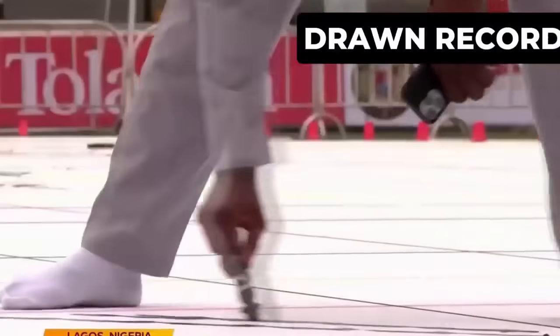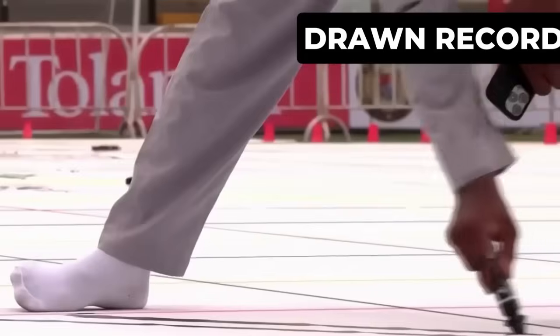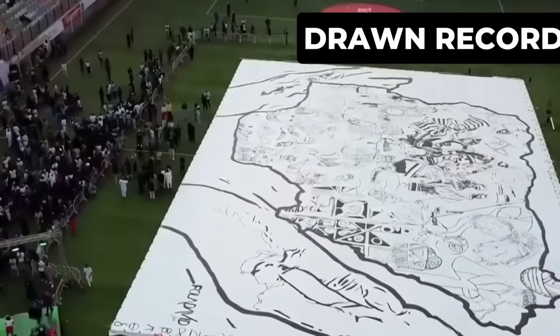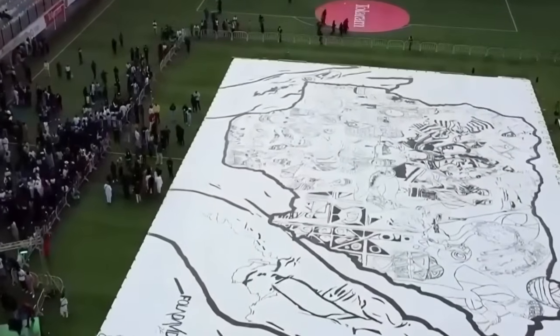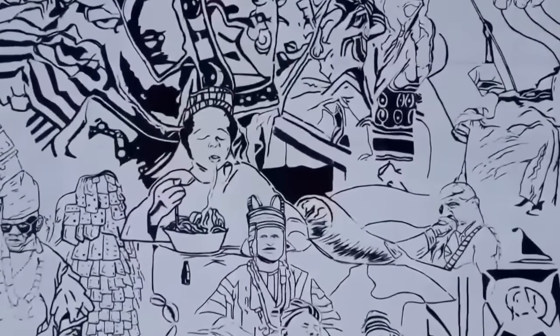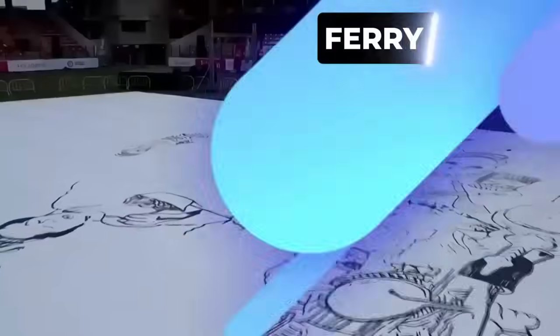In Lagos, Nigeria, Dr. David Tolarawa created the world's largest single drawing, spanning 10,764 square feet. This artistic and medical feat combines passion and skill, setting a stunning record.